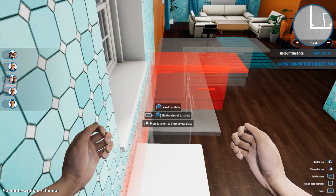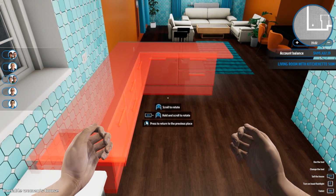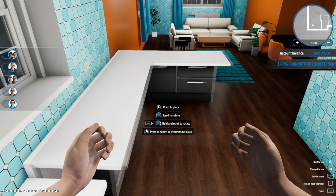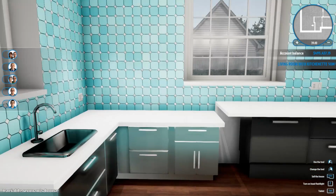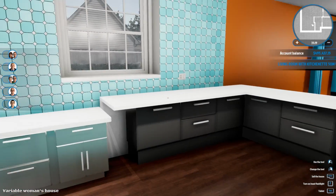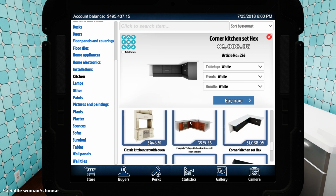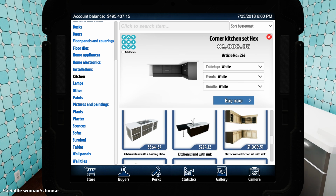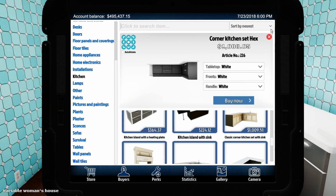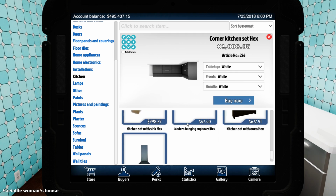Hold and scroll to rotate. Get it like that. That doesn't look the same at all. So I do wonder. Let's have a look again then. So the kitchen island with sink might fit. Kitchen island with heating plate might fit. But if this is the corner kitchen set hex, then why is not the kitchen set with sink hex the same height? That's like basics, isn't it?